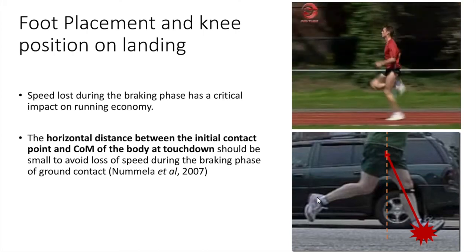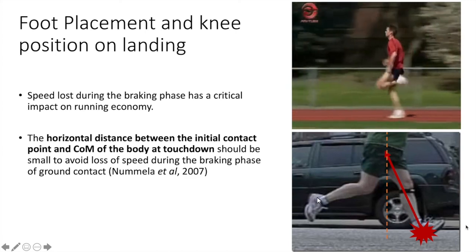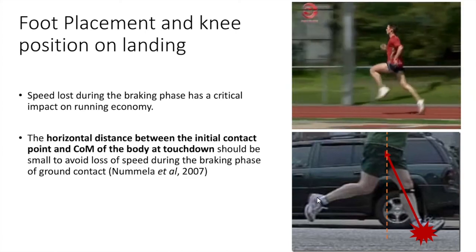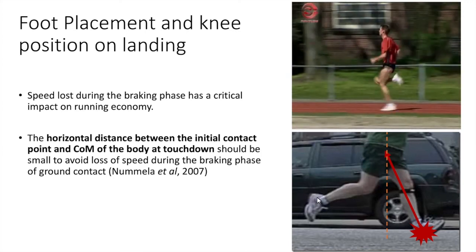So as we can see here in this runner below in this picture, making contact at the heel quite far in front of the centre of mass. And this means they're going to have to overcome those braking forces, which is going to use more energy to overcome. So it's important that we can try and drill it into ourselves to get the foot placement as close to the centre of mass as possible.